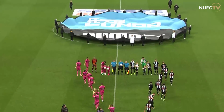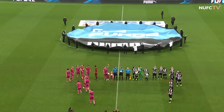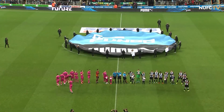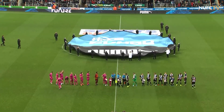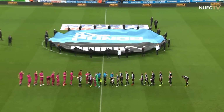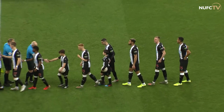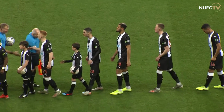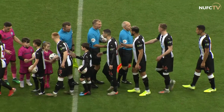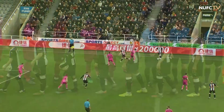Newcastle United and Rochdale take to the field, led out by the skippers Jamal Lascelles and Ian Henderson. Now United, with their mascot, walk down the line of Rochdale players and shake hands. Black and white stripes, black shorts and black socks. Darlow this evening all in green, and Rochdale wearing their change kit of all pink.